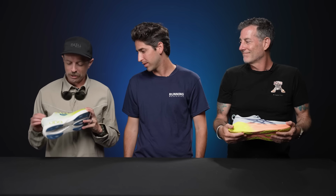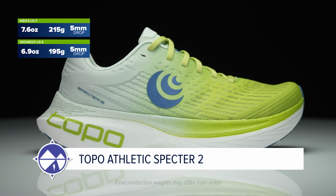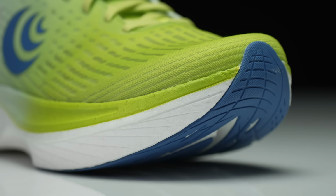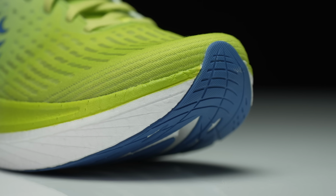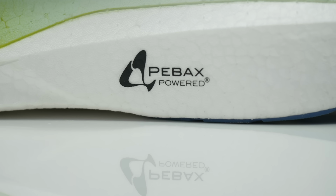All right, I'm going to zig to Thomas's zag, and I'm going to go with the Topo Athletic Spectre 2. Now, we saw the Cyclone 2 last year, which had the Pebax midsole. The Spectre 2 just takes that to the next level, gives it a little more stack height. It's pretty straightforward, just a nice lightweight mesh upper, the Pebax midsole, name brand Pebax, by the way.